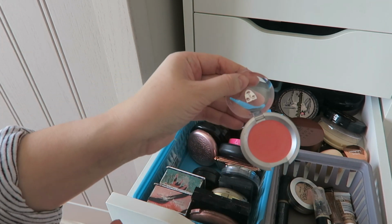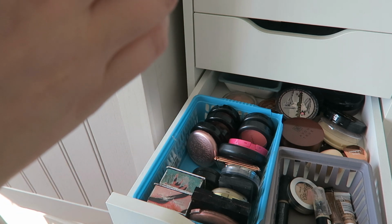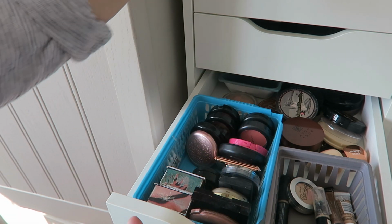I haven't used this in ages. This is a cream blusher. It's in the shade Coral and it's by Crolon. I don't know if you remember that brand, but they used to be like eye mats and stuff. But yeah, I'm going to get rid of that.